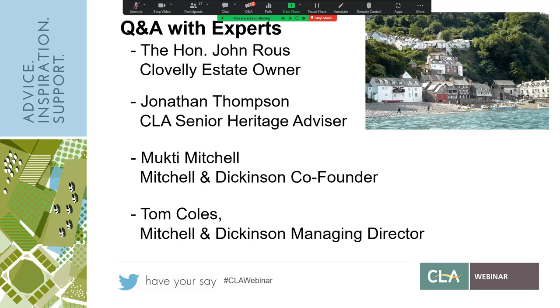So we have the Honourable John Rous, who is chair of Clovelly Estate Company, which owns and manages the 120 plus listed cottages and houses, which make up the village of Clovelly. He is a pioneer among landlords in his work in the field of energy saving and won Landlord of the Year in last year's Energy Efficiency Awards.